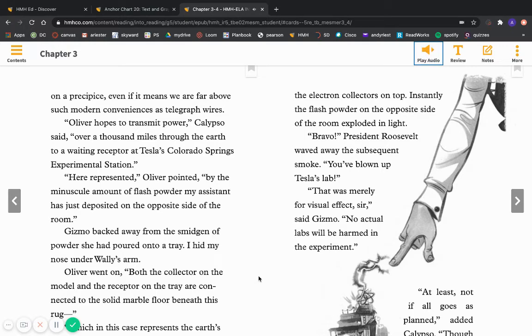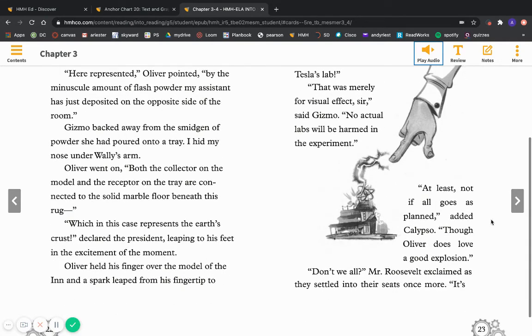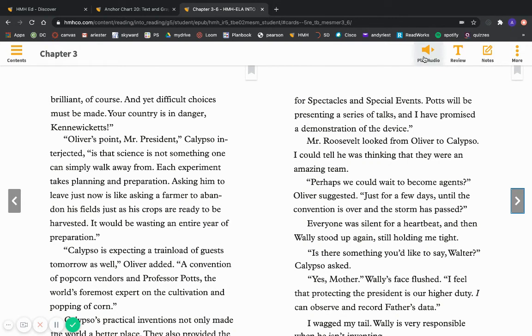It's brilliant, of course. And yet difficult choices must be made. Your country is in danger, Kennewickets. Oliver's point, Mr. President, Calypso interjected, is that science is not something one can simply walk away from. Each experiment takes planning and preparation. Asking him to leave just now is like asking a farmer to abandon his fields, just as his crops are ready to be harvested. It would be wasting an entire year of preparation.